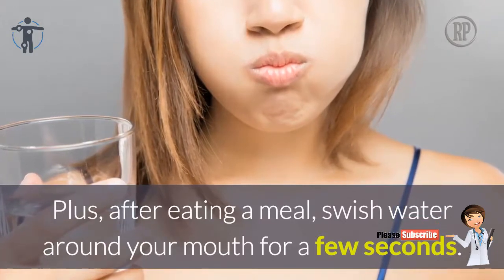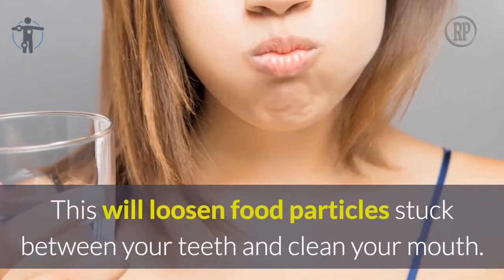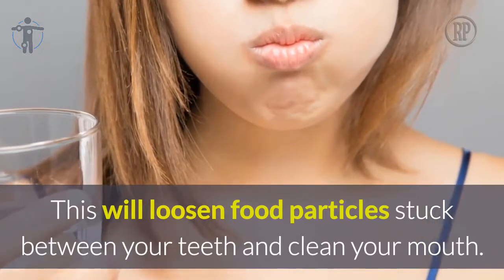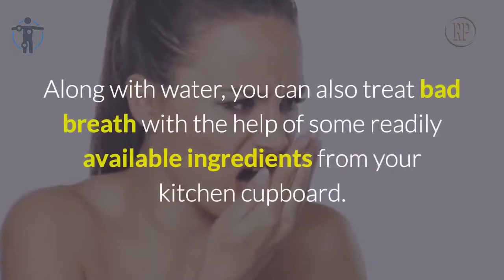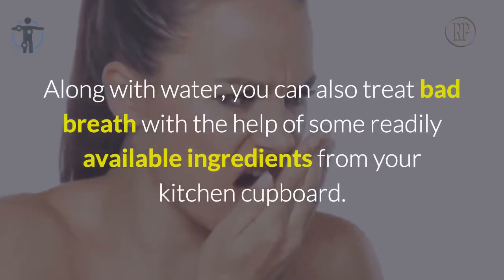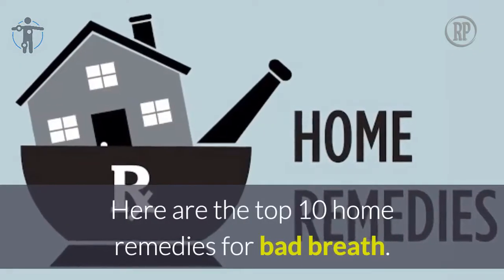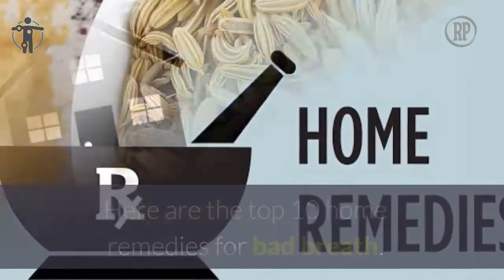Plus, after eating a meal, swish water around your mouth for a few seconds. This will loosen food particles stuck between your teeth and clean your mouth. Along with water, you can also treat bad breath with the help of some readily available ingredients from your kitchen cupboard. Here are the top 10 home remedies for bad breath.